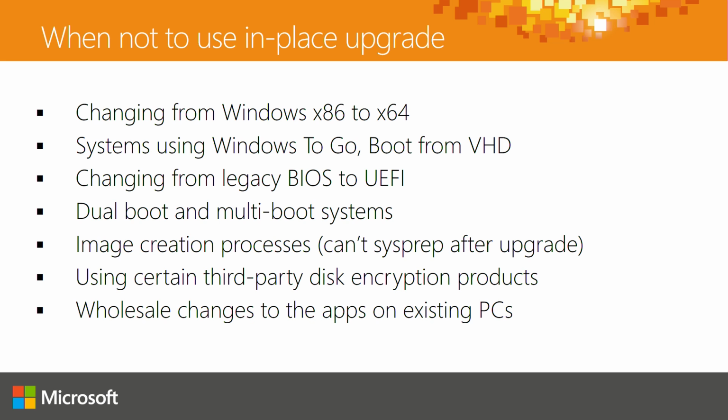We already talked about third-party disk encryption. The last one is kind of a fuzzy one, because it depends. If you're going to do an in-place upgrade and leave all the existing software versions in place, great, in-place upgrade will do that automatically. If you want to change the versions of antivirus software and the version of Office and the new version of Adobe Reader and all of these other software packages installed on the machines, if you want to upgrade all of that at the same time, you're going to spend probably more time uninstalling software, doing the upgrade, and then installing new versions than it would to just wipe the machine, reinstall the software, and put all the user data back. So if you're going to be making any wholesale changes in your environment, traditional wipe and load deployment may be a better approach. But if you're going to leave the existing software versions in place, then in-place upgrade works pretty well.